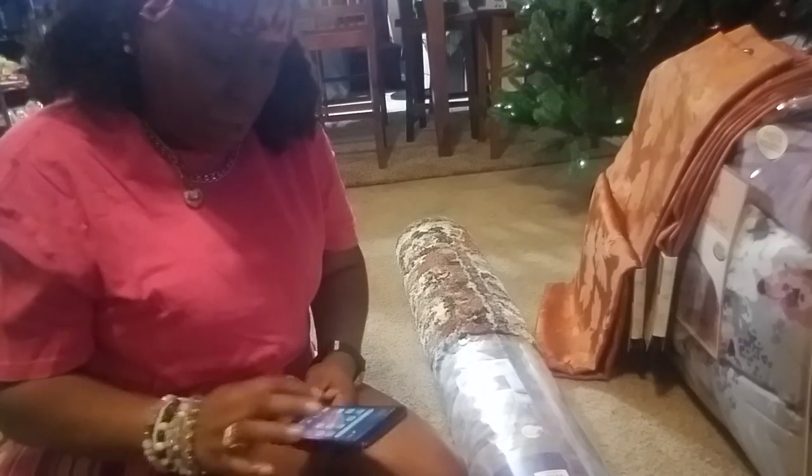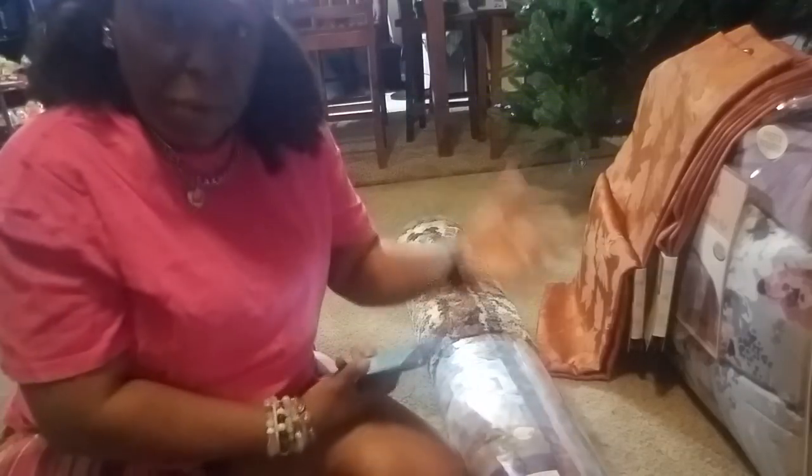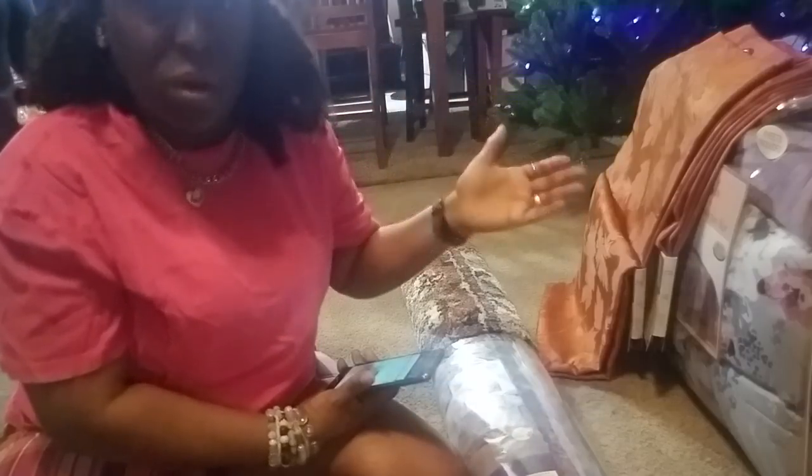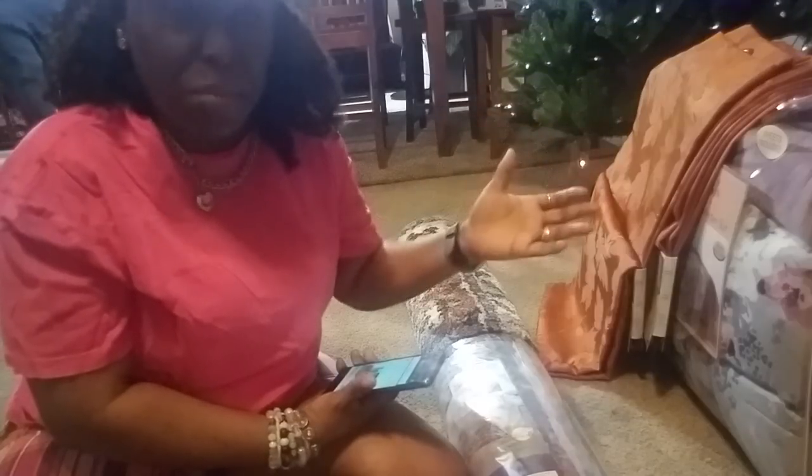Let me show you. The regular price for this rug was, I think, $84. This is why I tell y'all to use your Walmart app. There's no clearance sticker on this rug at all, not even a sign on the shelf saying it was on sale. But because I took my time and scanned some rugs in that area, I didn't scan every one that I saw because I wasn't interested in some of them.